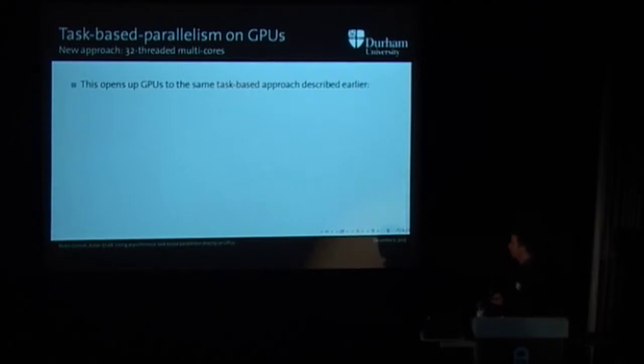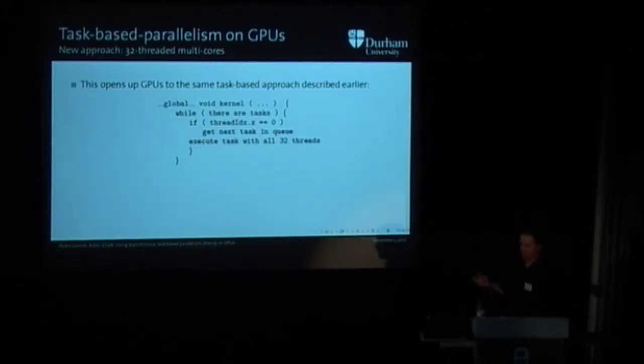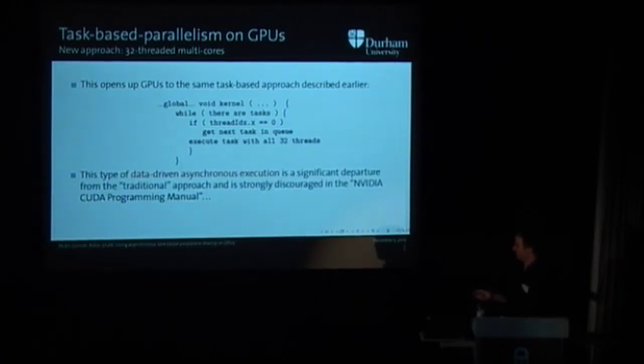All right? So by using this, we can open up the GPUs to task-based parallelism. And the way we do this is to rewrite our kernels in a very simple way. The kernel goes into a loop where, while there are tasks, the first thread in a block will pick up a task from some mythical abstract task queue, and then execute that task with all 32 threads in that block. When it's done, it'll go get the next one, and the next one, and the next one, until there are no more tasks left. Okay, very, very straightforward. This is data-driven and asynchronous, because we have several blocks in the system doing this.